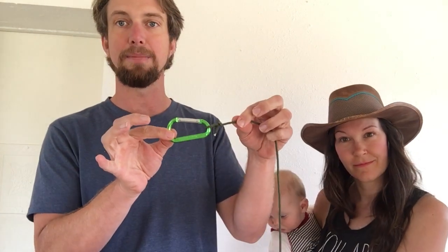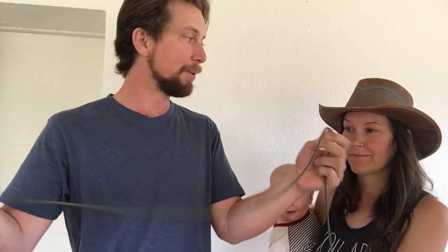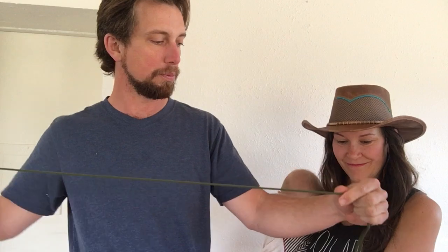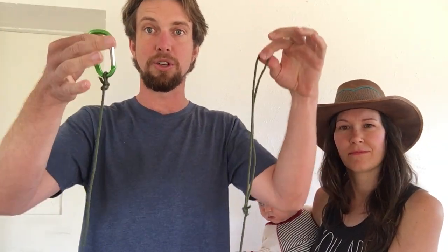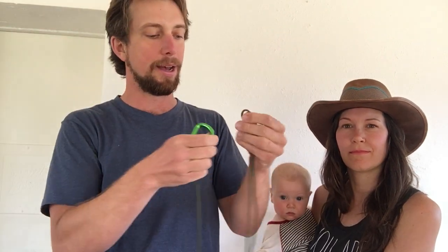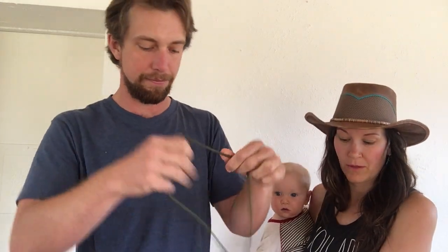I've used a carabiner that you can get at a hardware store or Walmart or Amazon for $1 or $2. And this is just a piece of paracord or rope, just something strong that's not going to break. I've got a loop tied in one end and the carabiner in the other. And the purpose of that is, you pop this little piece of plastic open. So you have one side open.